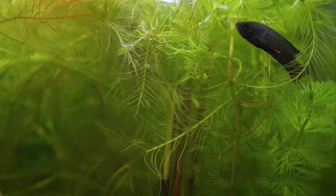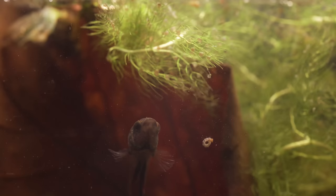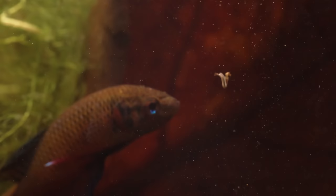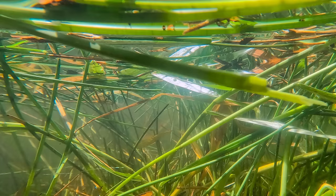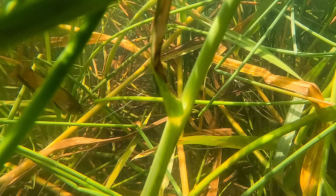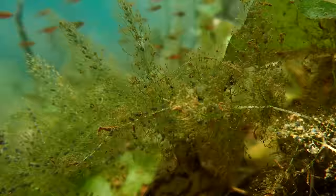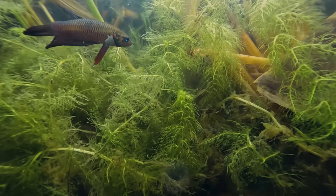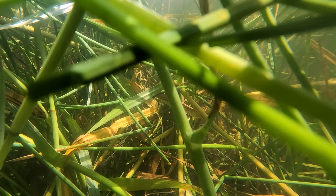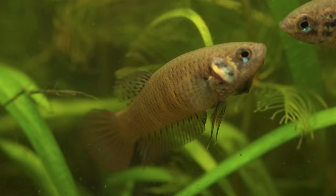The Betta splendens, much like its domesticated cousin, exhibits unique behaviours. One of its most fascinating features is the presence of a lung-like labyrinth organ, which enables it to breathe air directly from the surface. The Betta prefers areas with dense aquatic vegetation where they hide and forage. Within this habitat, the Betta displays intriguing social and territorial behaviours.